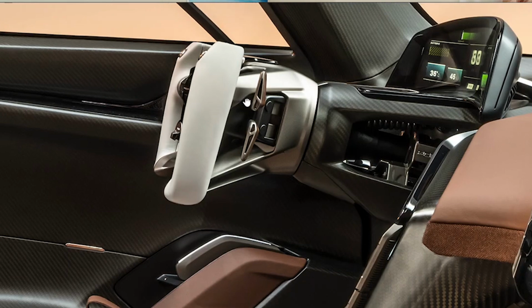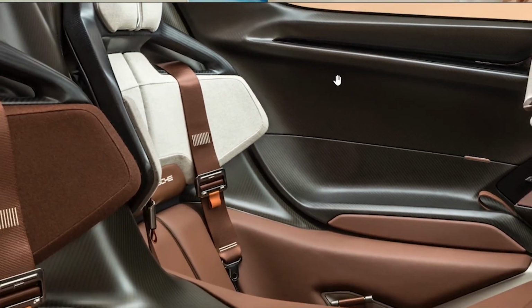I'm not a fan of the yoke, but I find it kind of interesting that the driver's seat is a different color. That's weird. Basically, a reference to all the Porsches. I think in the production version, if you had a white steering wheel like that, it's going to get dirty very, very quickly.